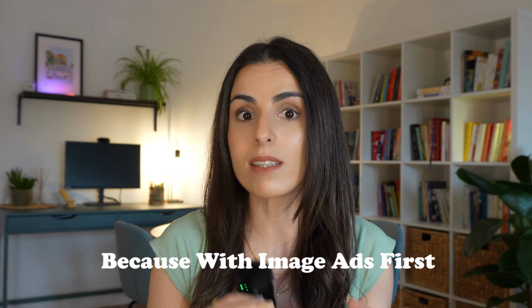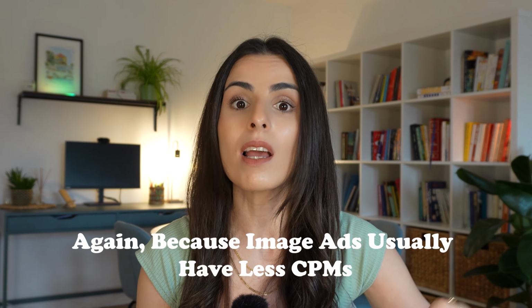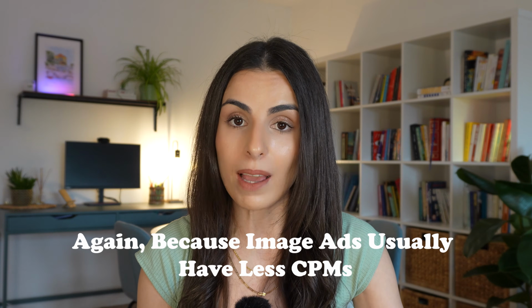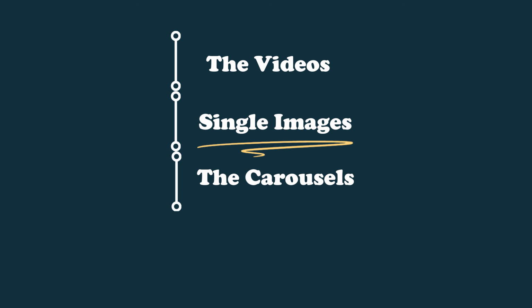I see so many businesses ignore totally image ads, and this is something I don't recommend at all. Because with image ads, first, you can have very good sales with a lower cost of acquisition, again, because image ads usually have less CPMs. But not only that, so many people like the image format. We are not all the same. So you need to cater to all of your different potential customers' tastes, let's say, and having images within your campaigns is super important. So make sure to test single image ads. And remember, they are the second winners when it comes to the top performing ads formats.